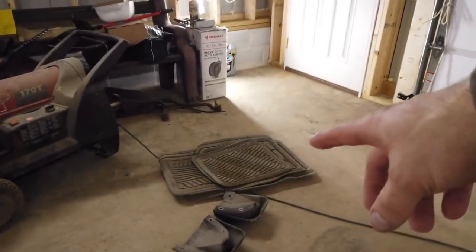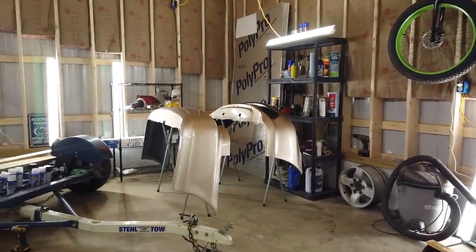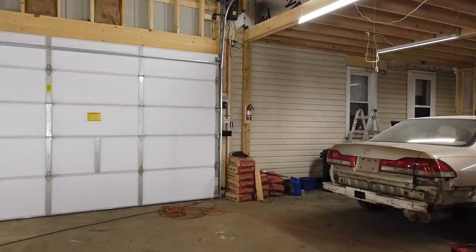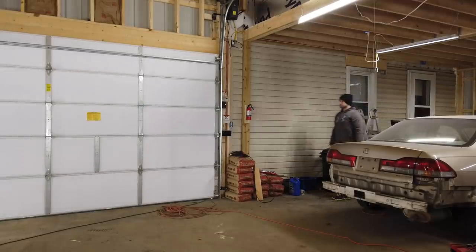And I have a couple other things I want to clean. I want to clean the mats that came in the car, and these mud flaps before I put them back on the bumper over here. So yeah, I just had to move some cars around, but I'm ready now to fire the Accord up and get her moving.